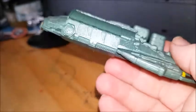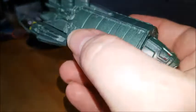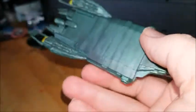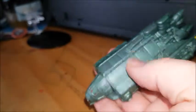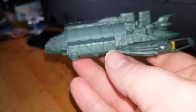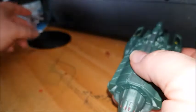A bit of a weird one to be sold out, but I guess people like Enterprise and like this episode. This ship is one of those ships that's in the background. You don't really see it for that long on screen, it just docks against Enterprise and then it's out of shot.